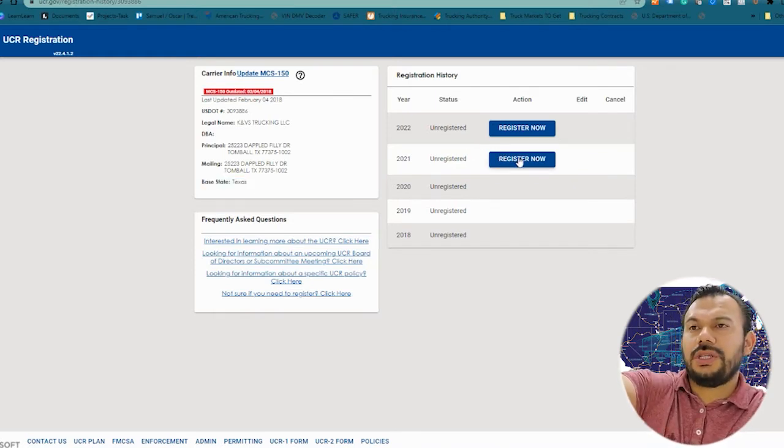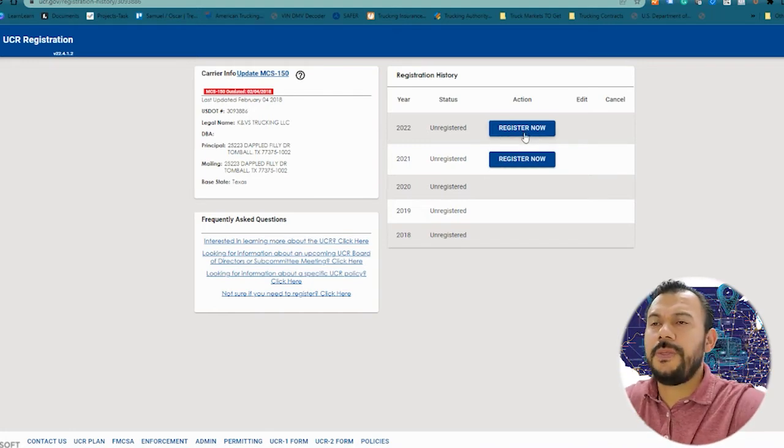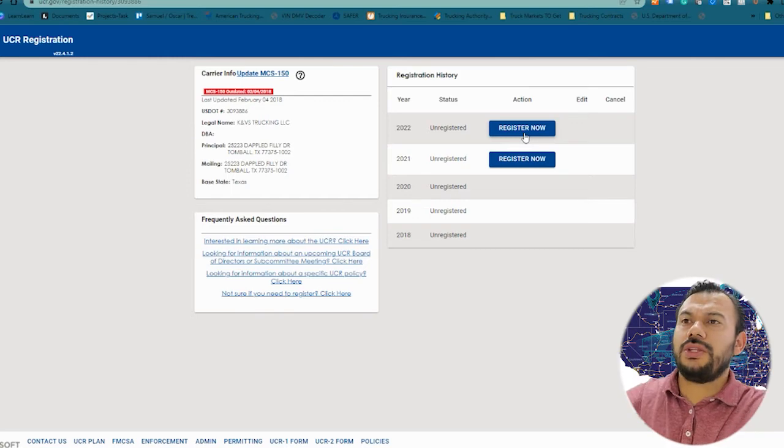And then over here are the years that you need to register for. Now, this is another DOT open in 2021, so just ignore this. If you have a new authority, you'll only see one. So we'll just look at 2022 for now. So we want to hit yes. I want to go ahead and register my 2022.